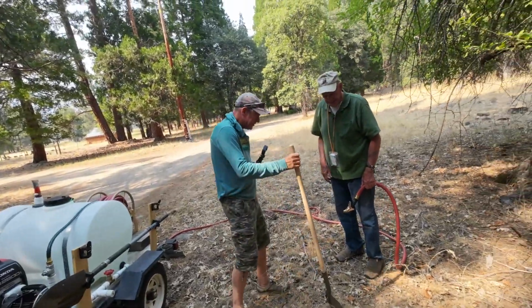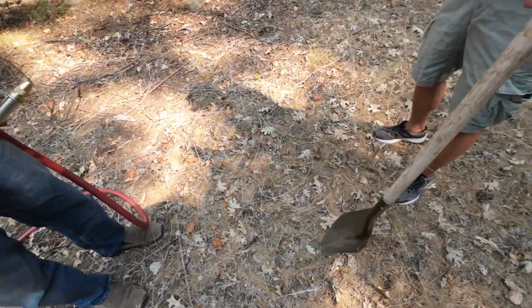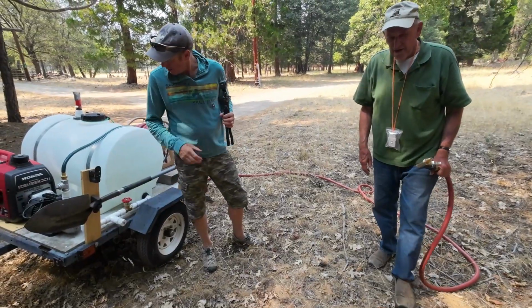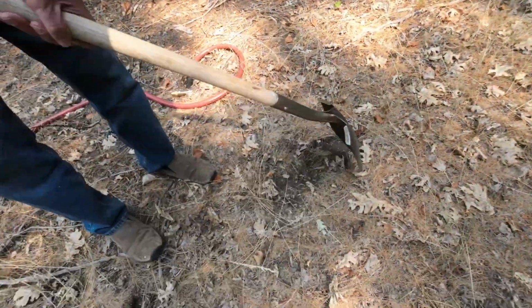That is essentially replacing this. Yes, for most of it. And you still have that. You've got two of them right here. A shovel's a great thing against the fire. So I'll show you something. This right here is not too bad.